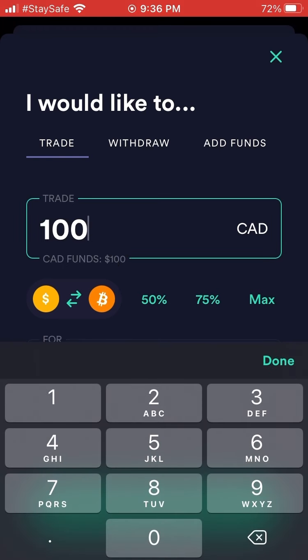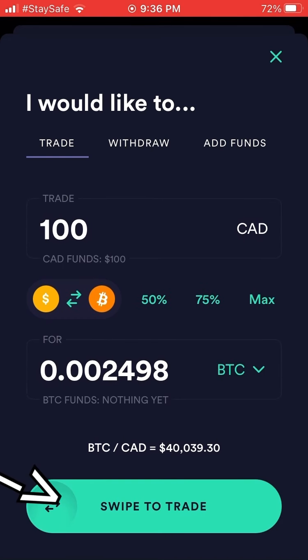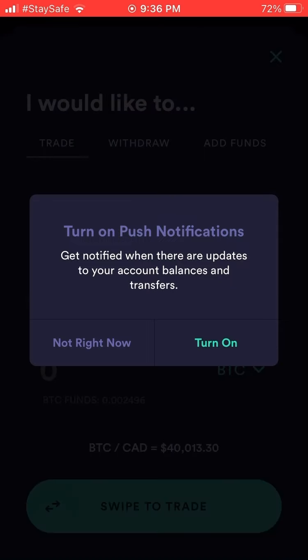You enter the amount you want to buy in Canadian dollars. So if you buy $100 Canadian, that's what I put in there. So that's what I'm going to do, $100, and you hit the button at the bottom to trade. It's going to show you get 0.002498 Bitcoin. If you wanted to just select 75% of the money you have, it's going to do the math and figure out what that would equal in Bitcoin. Canadian dollars to Bitcoin is showing as the exchange. So I'm just doing the full maximum amount. You can hit max, which is $100, all the Canadian dollars you have available.